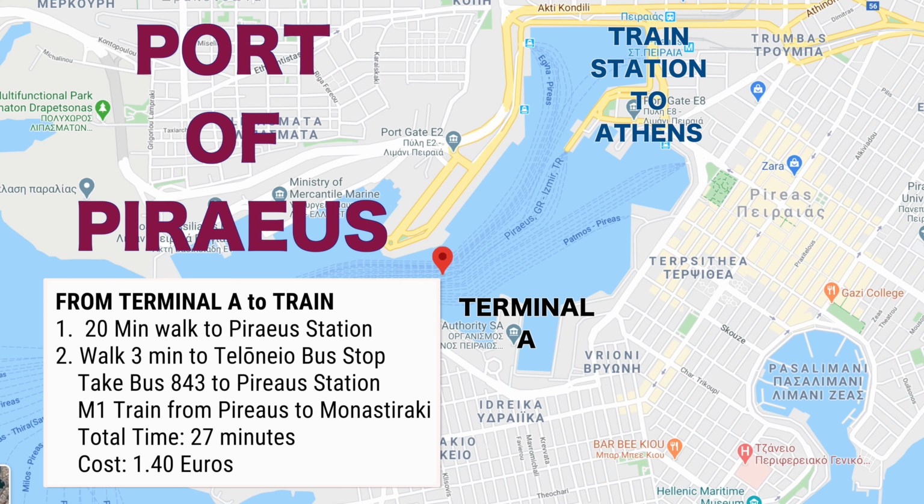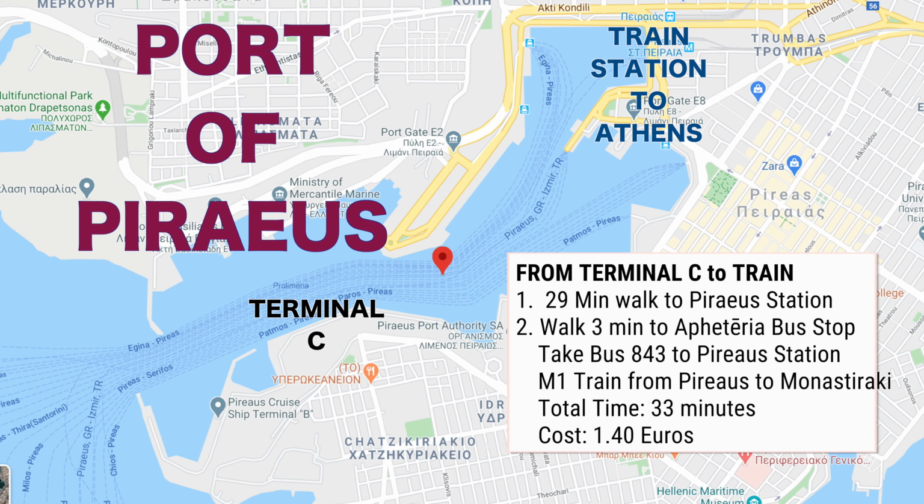Ideally, you want to dock in Terminal A. If you're in Terminal A, it's the easiest way to get to the station. It's a 20-minute walk from Terminal A to the Piraeus train station. Or you could take the bus. There's the 843 bus that runs just outside Terminal A. That'll take you to the station in about 10 minutes or so, and then tack on 20 minutes from Piraeus train station to downtown Athens. If docked in Terminal C, then it's a 29-minute walk from the Terminal C exit to the train station. Otherwise, same thing, you can catch the 843 bus to the station. The entire trip to Athens may take you about 33 to 35 minutes and cost €1.40.